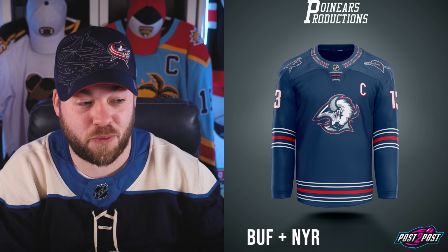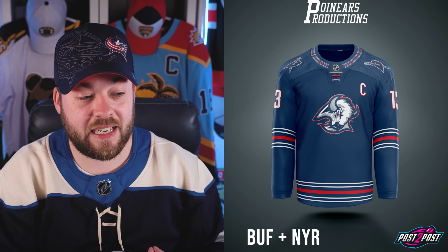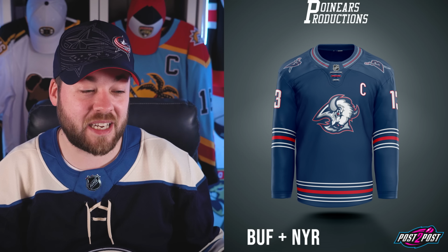Well, you know what? Two New York teams. So, and then we got the Bills. So the Bills actually use these colors. So this honestly does not look bad at all. It doesn't look foreign. It doesn't look unusual. It kind of looks almost proper, I guess, in a way. Buffalo has also used red in their past, not with blue, but still, I'm absolutely fine with this one. I really like this one. So the next one is the Rangers with Buffalo.